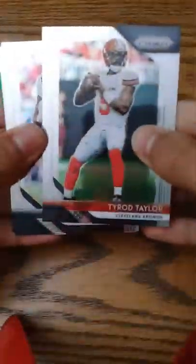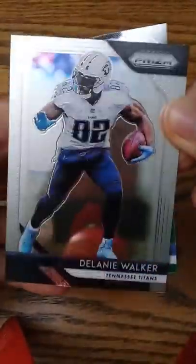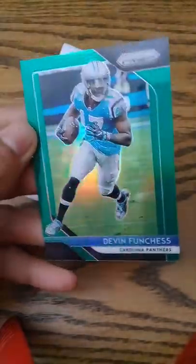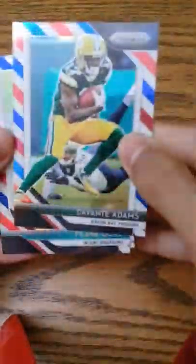Isaiah Crowell, Tyrod Taylor with the Browns. Delanie Walker, and their green is Devin Funchess. Red, white, and blue pack. Oops. Frank Gore, Davante Adams, and our rookie is Nyheim Hines.